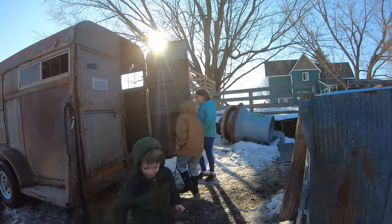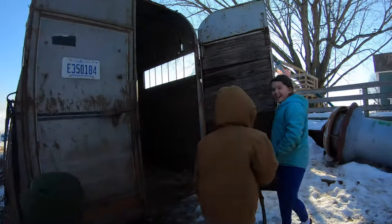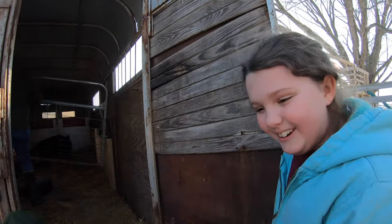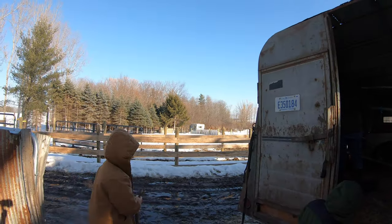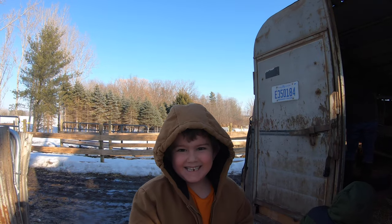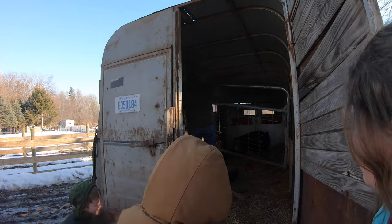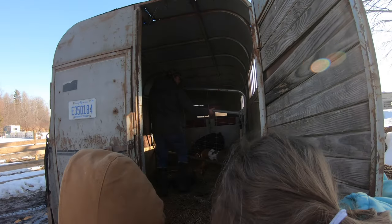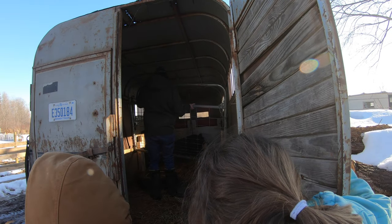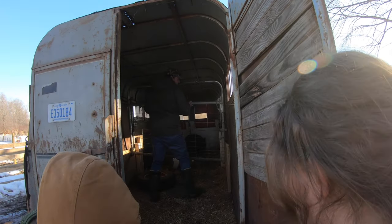What do you think, Finn? You want to see it? Isn't it so adorable? It's the one! Don't let the pig out. It is the one! Mom got it! You should have seen my face when we went to see your farm. It's so adorable! Hey, baby! Her name is Fawn. She's so cute, like a baby deer. We named her Fawn.